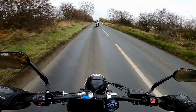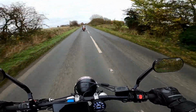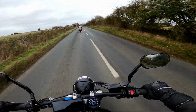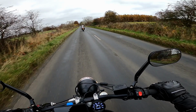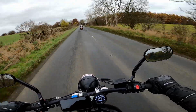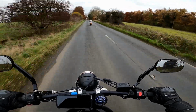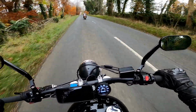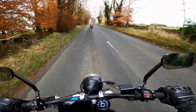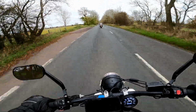Gotta say, I'm really impressed with that BMW. It's odd how you can perceive, but the sheer torque of it, like I can see that another hipster isn't working the gearbox all that much. It's just into each corner, power it out, and that bike just takes off, linear and smooth, and looks incredible. Absolutely brilliant.